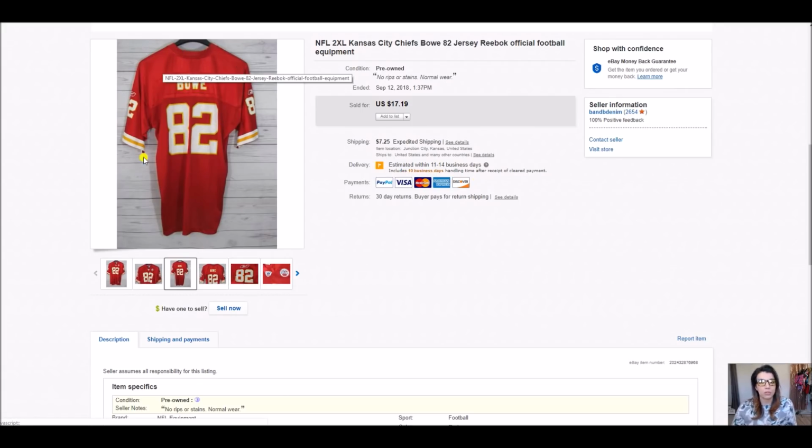I think that part of the reason why this took so long to sell was I believe that this player is not playing anymore. I would have to look again, but that definitely could have something to do with it. So if you are going to pay up for jerseys, make sure to check the name on the jersey, because chances are that has a lot to do with how fast it will sell.